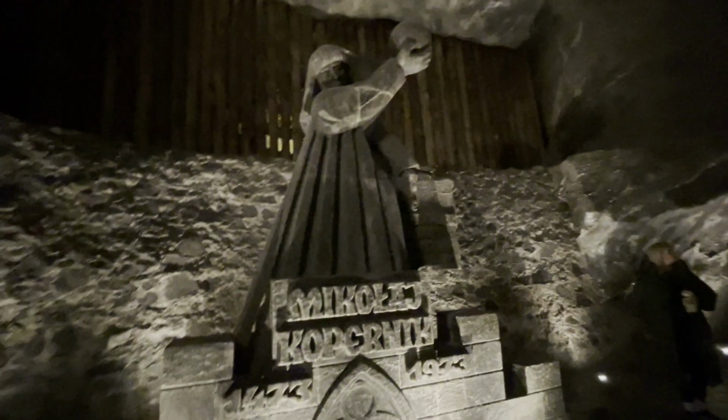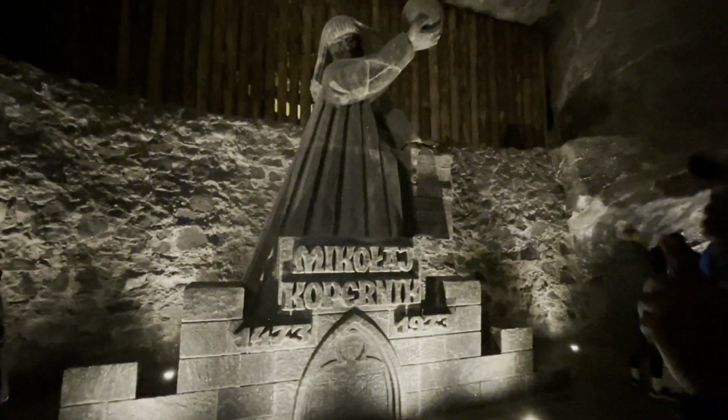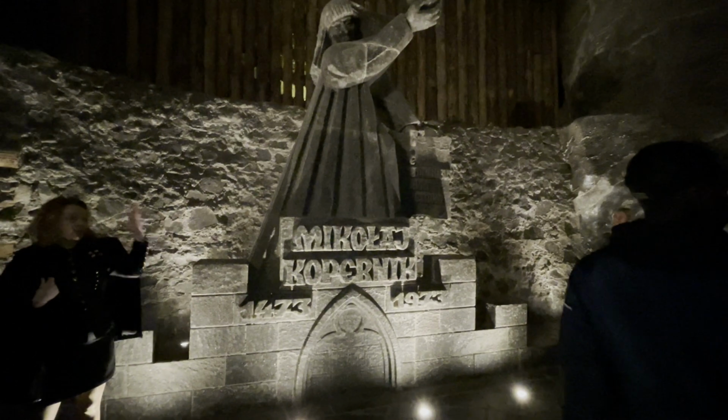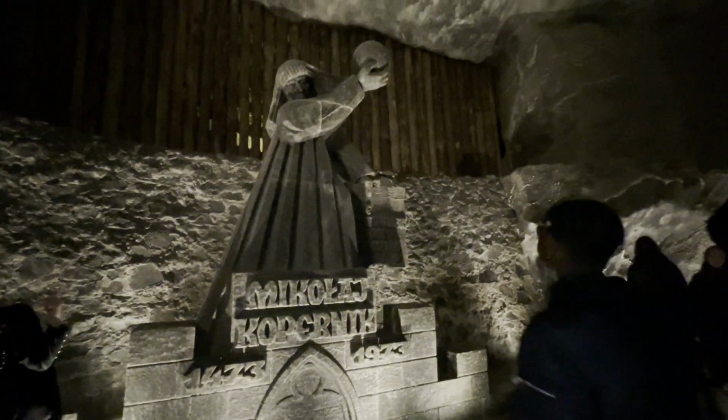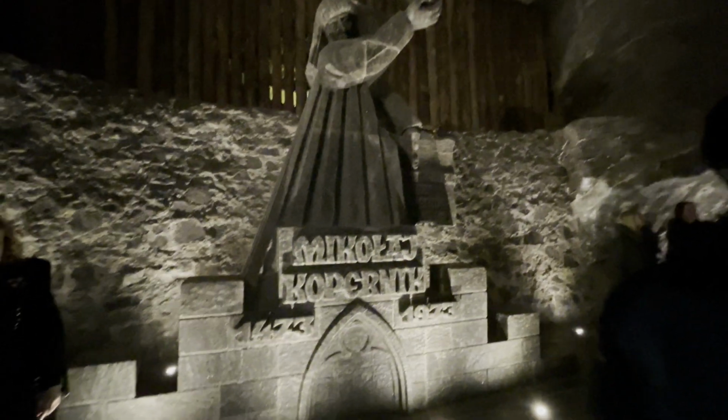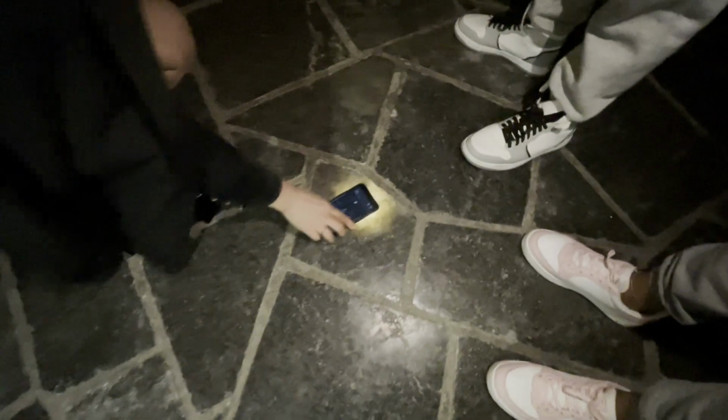This chamber was excavated in the 18th century, and miners brought all these logs here to prevent this chamber from collapsing. Ceiling, walls, floor, that's all salt. How can we check the floor is made of salt? Lick it. Okay, we can also use a lamp. I have it on my mobile. I'm going to put it on the floor and let's see what happens.